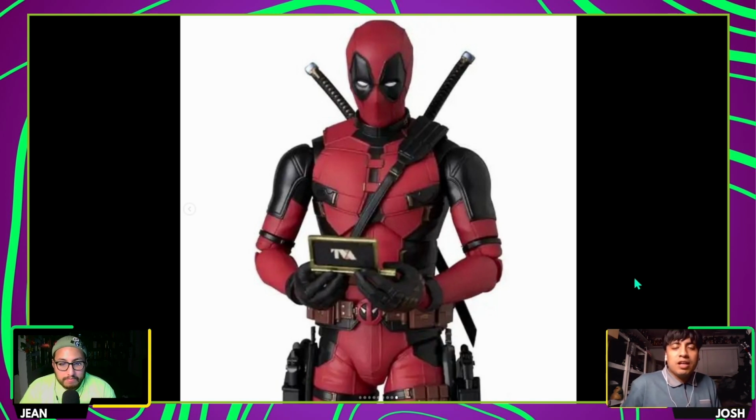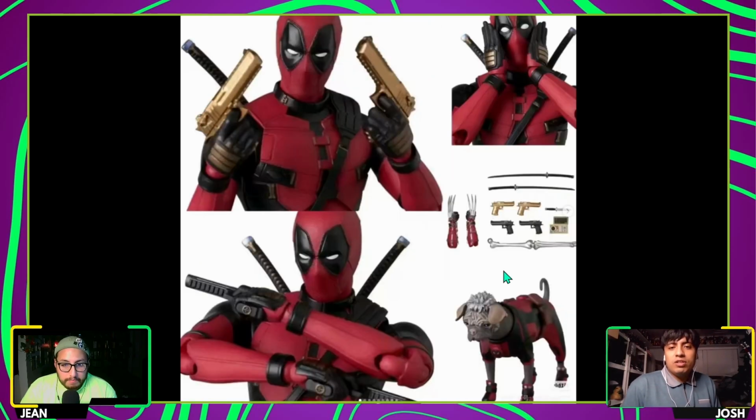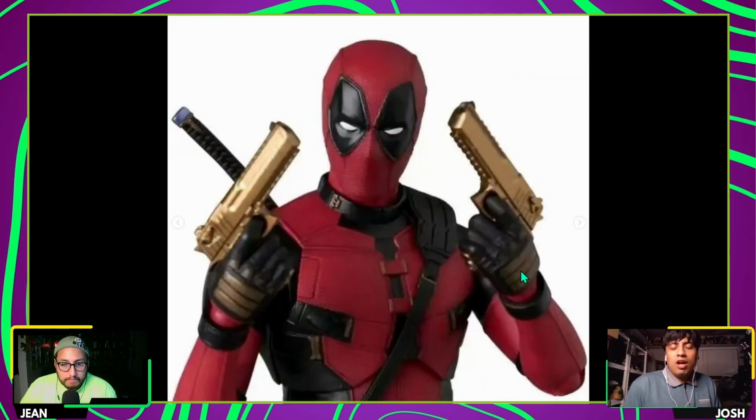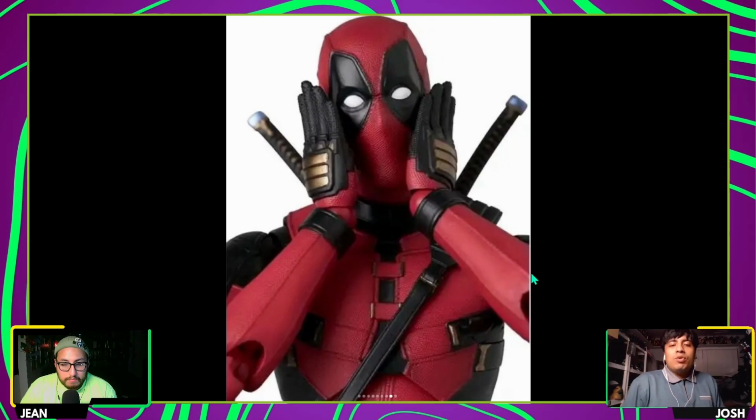And the biggest update, the most notable, is that in 3 it's the brightest red Deadpool suit that we've seen in all 3 films. Yeah. And this one is very dark. It's definitely looking more like a Deadpool 2 or Deadpool 1 suit, not like the bright red that we see in the film.